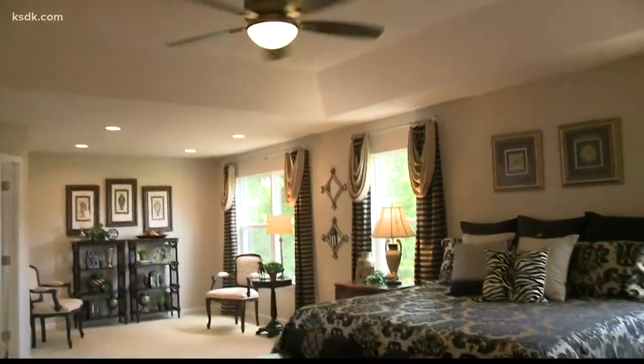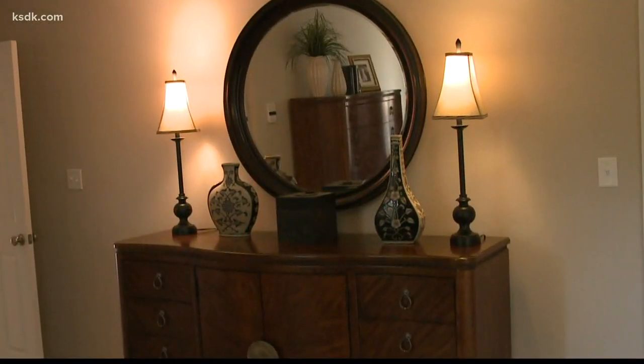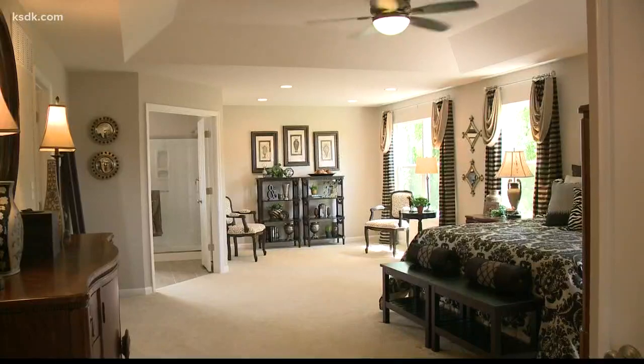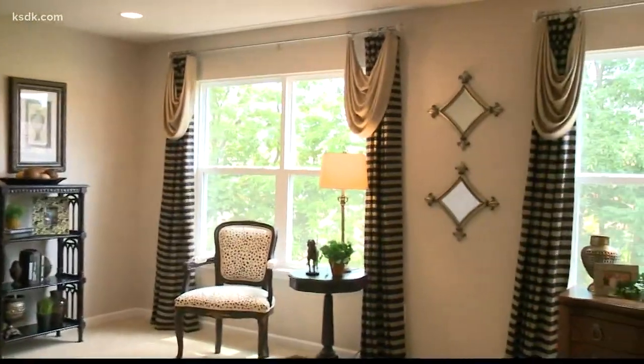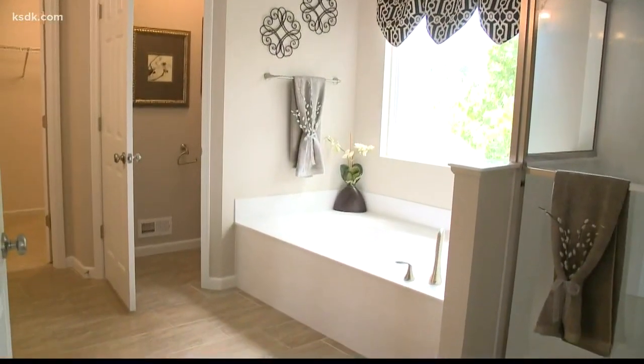And upstairs, the master bedroom does not disappoint. Wait until you see the master bedroom in this place. It has the optional sitting room, which is a huge space in there. So you could have an office if you want, just a little sitting area, reading nook, but yet the master closets are still massive. So tons of storage space, and the master bath is to die for.